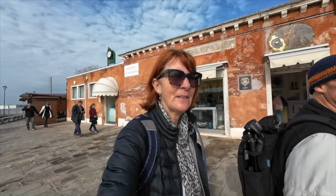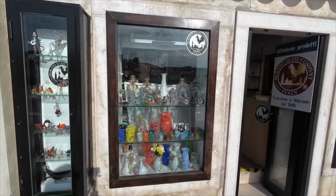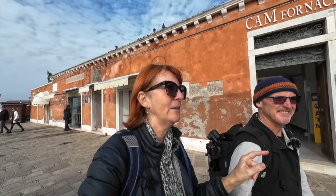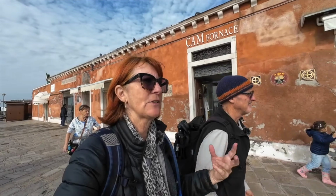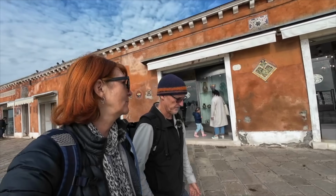Welcome to Murano. So this island is really well known for the glass making. Way back when, in the 13th century, the glass makers were moved from the main island over to this island because of the danger of their furnaces setting fire to places.